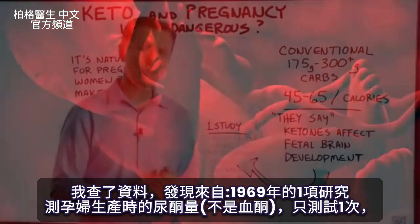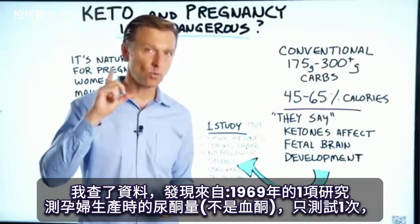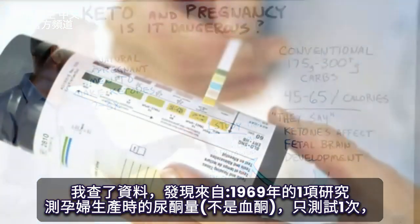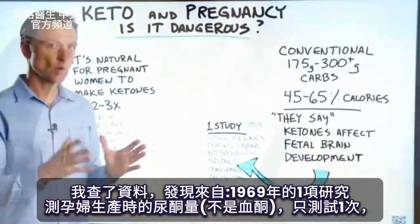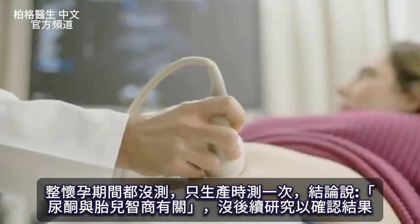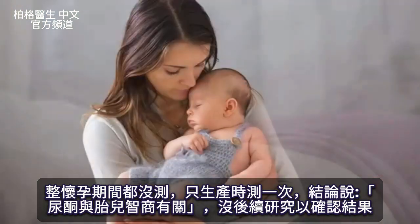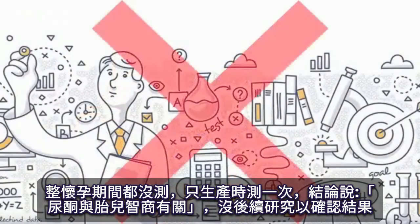So I kind of pulled a string on this to find out where this came from. And it really was based on one study in 1969 that measured the urine ketones, not the blood ketones, at one time, not multiple times, during labor, okay? It wasn't tested throughout the entire pregnancy. It was just tested during the labor. And this is correlated somehow through the child's IQ. Of course, there was no follow-up studies to confirm the outcome.